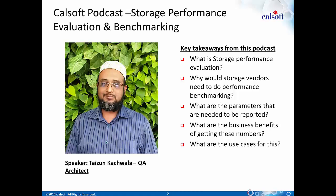Execution of projects. Talking about Calsoft, I have been associated with Calsoft for almost 7 years now, and I understand the kind of projects that Calsoft has done in the past. Projects such as measurement of flash application software, which is the front end for direct attached storage. We have done projects in that space for one of the major SSD and caching software solution providers. We have done high performance NAS testing for one of the storage vendors who is into object storage space.